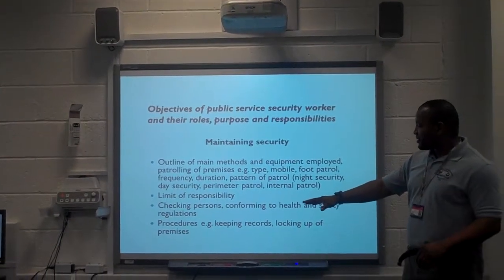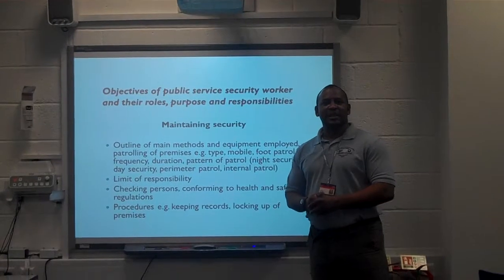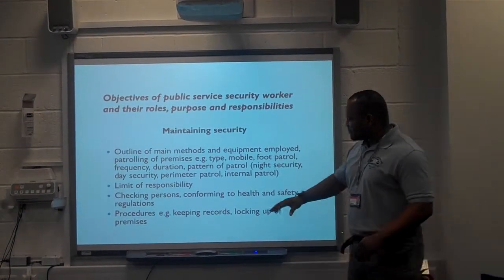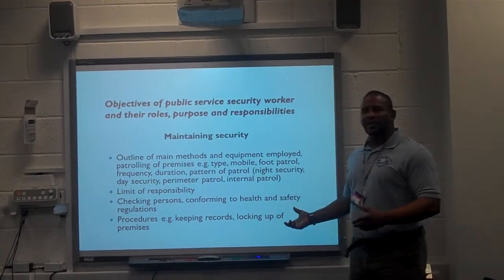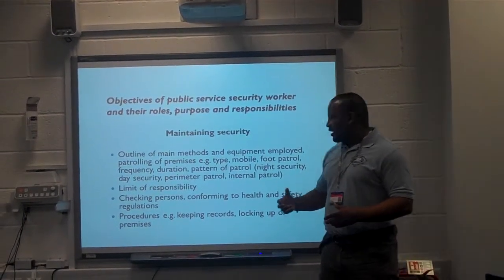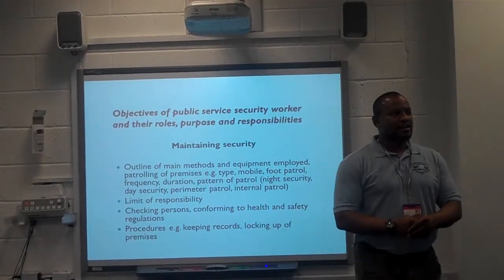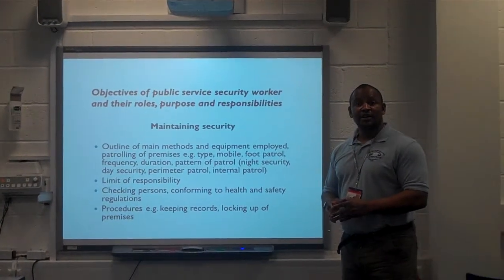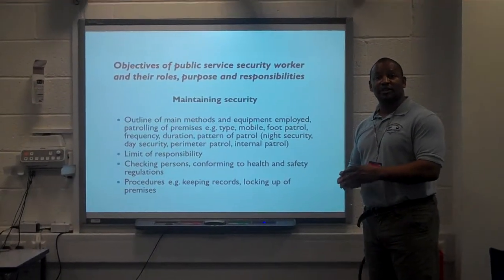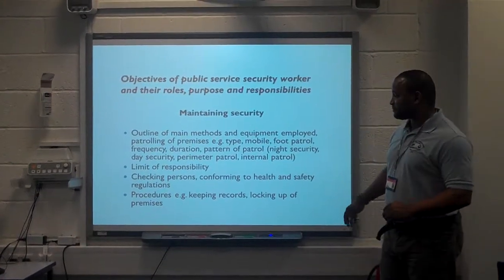The procedures, keeping records, locking up the premises, opening premises, that sort of thing. Again, this is probably linked to a lot of static guarding it's referring to, with the locking up and the opening of premises. Keeping records is paramount for legal reasons. You may have to go and give evidence in court based on that information that is recorded. It has to be accurate and correct and up to date.